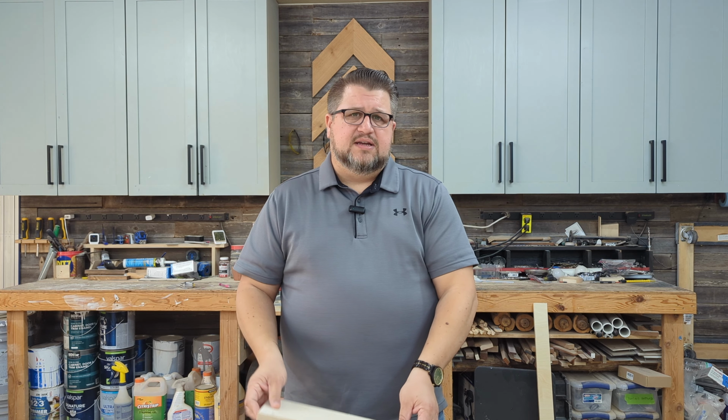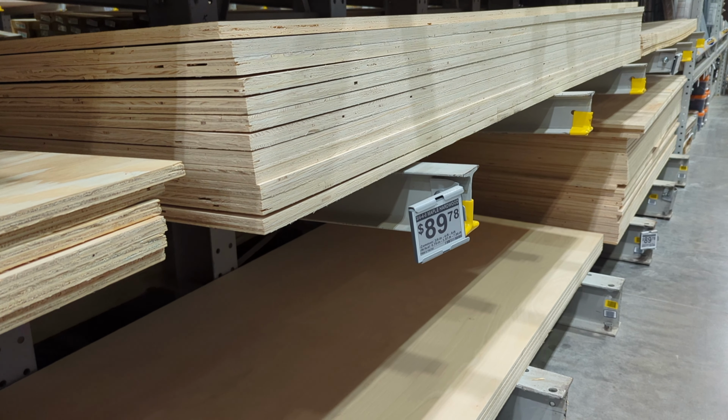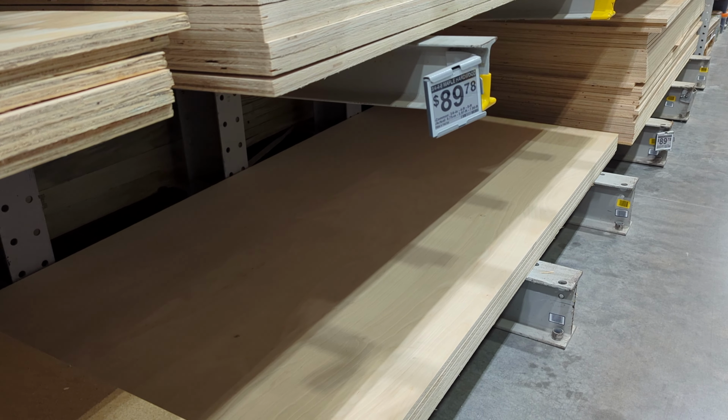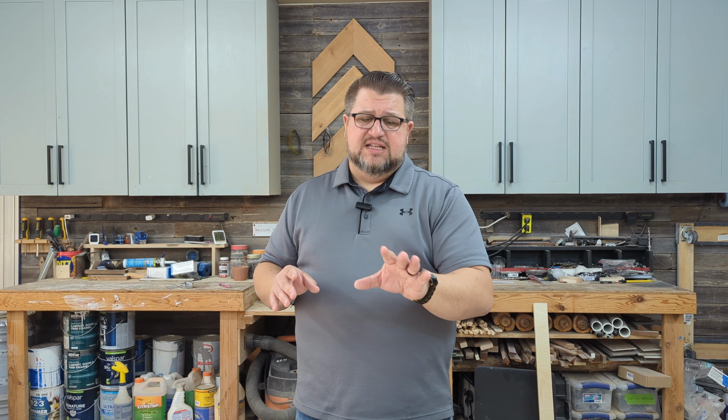And so you're going to be able to build something out of a birch plywood that has a lot more plies. It's going to be a lot stronger. It's going to be a lot sturdier. And also, you're going to be able to build it out of 3/4 inch material, whereas most of those cabinets a lot of times are going to be half. That's a huge benefit just in itself.